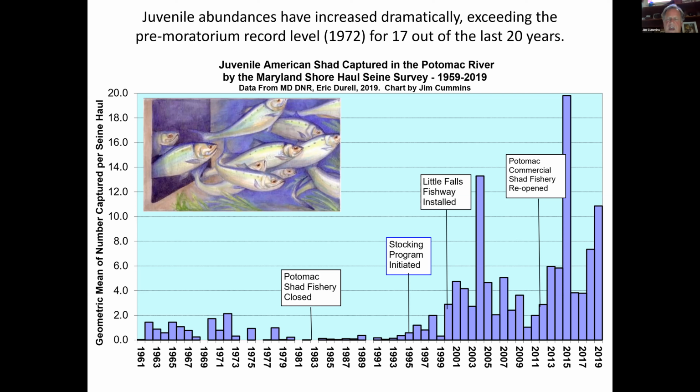Good. Well, you see, when I started in 1995, stocking program initiated, the numbers were really low. The shad fishery was closed in 1982. And you look back at the record before that, those were the good years. When I started, those were the big years on the right-hand side of the graph. But pretty quickly by 2000, we were eclipsing the old records. And now for 17 of the last 20 years, we've eclipsed the highest year, 1972, of those previous records. And it continues to grow.